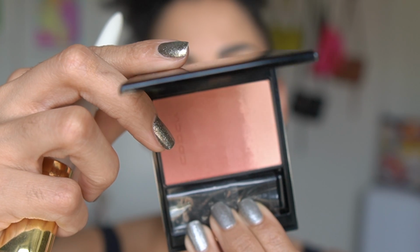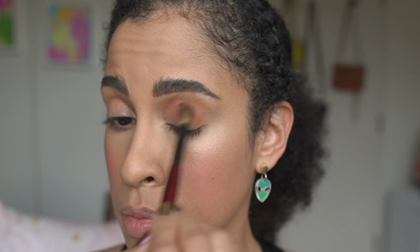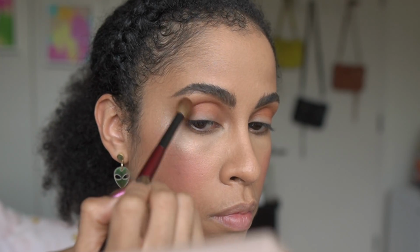Here is number 4. This is so beautiful. It's like a warm rosy pink. I think so fall appropriate, don't you think? Here we go. Just gonna put it right there. Oh, I love this combination. It's just delightfully beautiful. And I'll put a little bit here on the temples, so we could all come together as one.